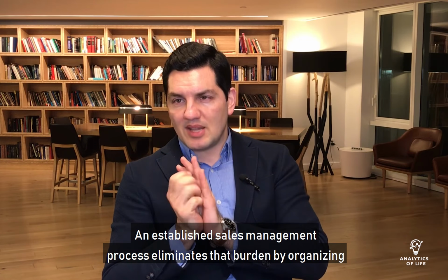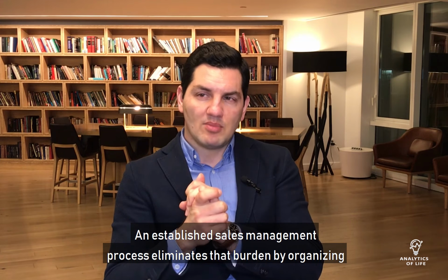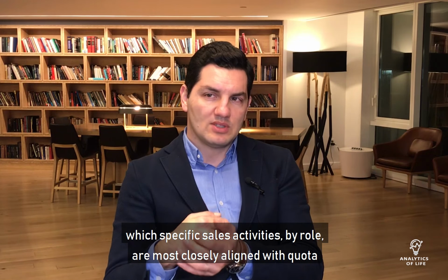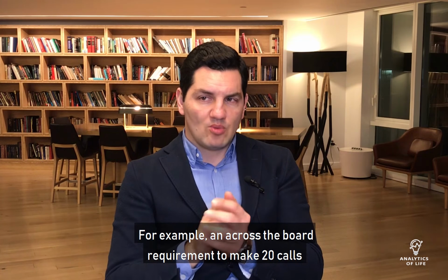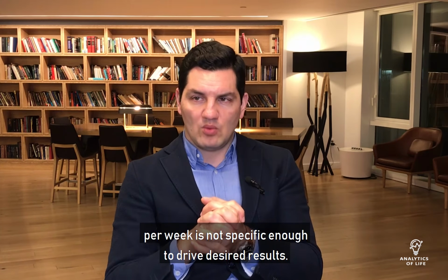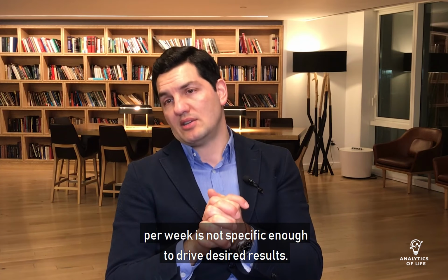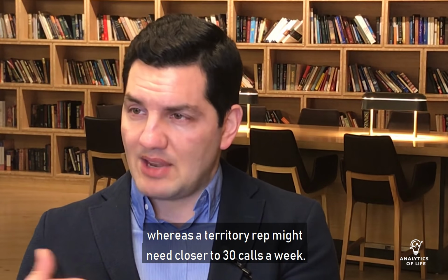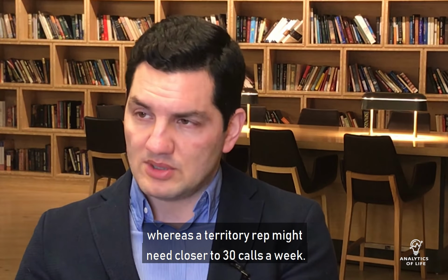An established sales management process eliminates that burden by organizing which specific sales activities by role are most closely aligned with quota attainment. For example, an across-the-board requirement to make 20 calls per week is not specific enough to drive desired results. A major account rep may need fewer calls on fewer accounts, whereas a territory rep might need closer to 30 calls a week.